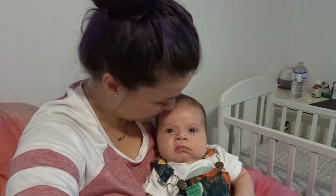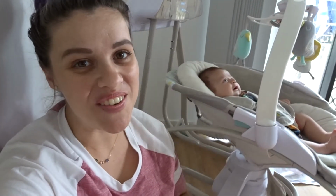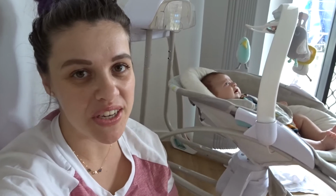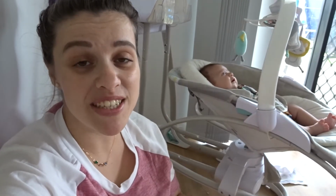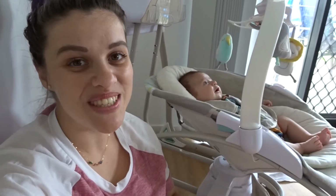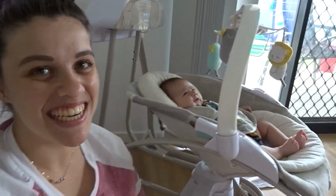Hey little man. There's a couple of spots that Finn chills in throughout the day. The swing is always a winner for us, whether we're needing him to go to sleep from his 5 o'clock feed in the morning to giving him a place to chill in the sun while I'm dinner prepping. He absolutely loves to be in the swing.